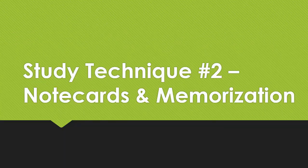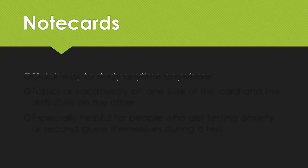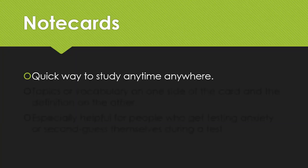Alright, study technique number 2, note cards and other memorization. So some advantages to note cards. Note cards are a really quick way to study anytime, anywhere. If we were actually doing the STAR test, I would want you to keep your note cards with you so that if you go into Mr. Sylvia's room and he says, okay, well, we have an extra 15 minutes, why don't you study something? Wow, you have note cards right there and you can study something.